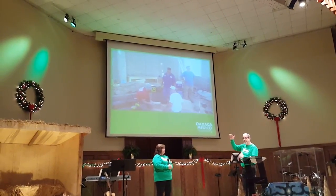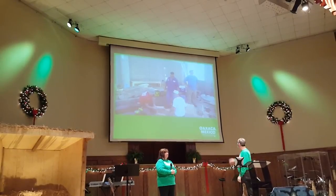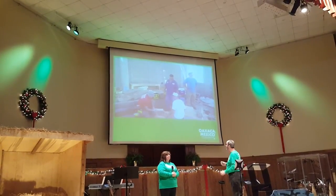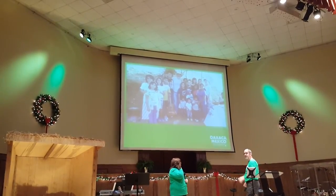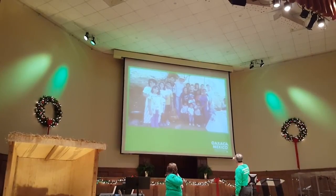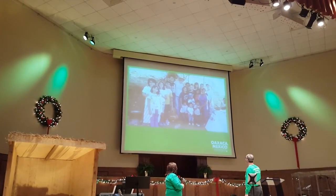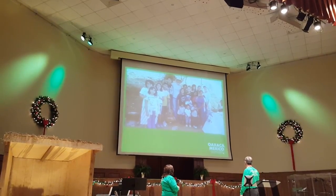Walking from the base of the mountain takes them half an hour to get up to this church. And so here's some of our team working. Not only did we do the construction and the electrical, but we were also building benches, and Tim and some of the guys built pews for them. This is some of the kids that wanted to get a picture with us, and their worship leader, a young teenage man that you could just sense an anointing on his life.